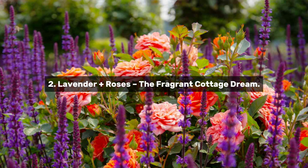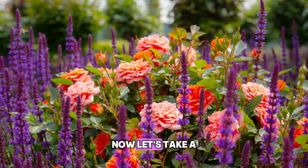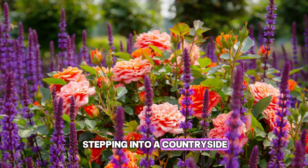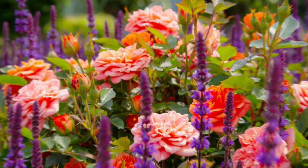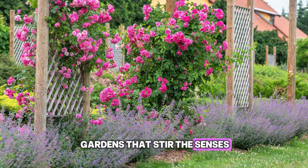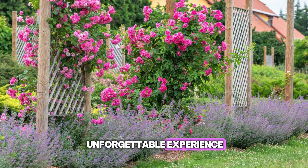2. Lavender plus roses, the romantic cottage dream. Now let's take a stroll into a different mood, one that feels like stepping into a countryside garden at sunset. Lavender and roses are the perfect pairing for those who love gardens that stir the senses, where sight, scent, and emotion blend into one unforgettable experience.